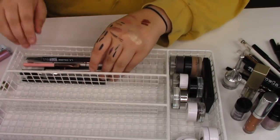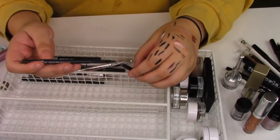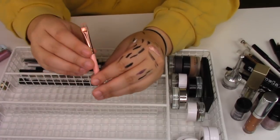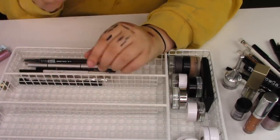I just got that. Definitely keeping my MAC pencil. I always keep most of my pencils because you can really never have enough brow pencils, because they're always running out. So I'm going to keep this MAC brow pencil. I use this to cut out my crease. If I ever shape my brows, this is the little brush I use.